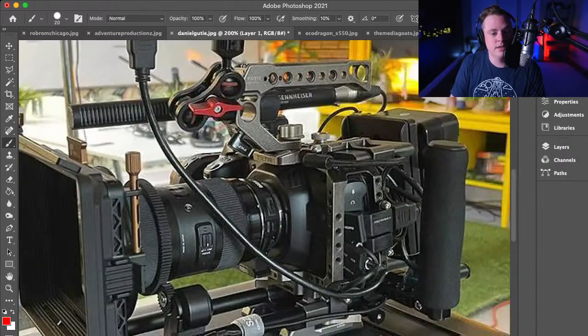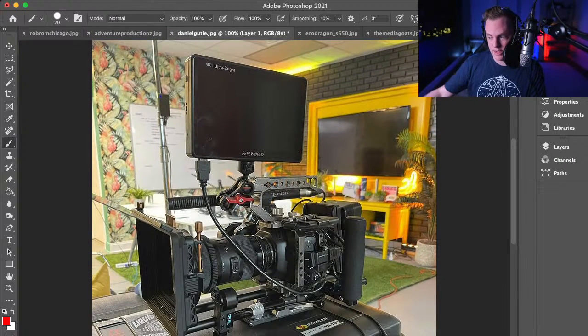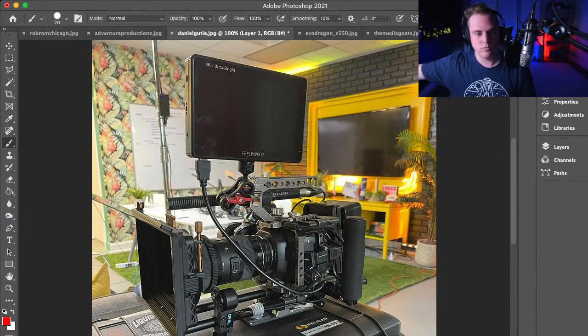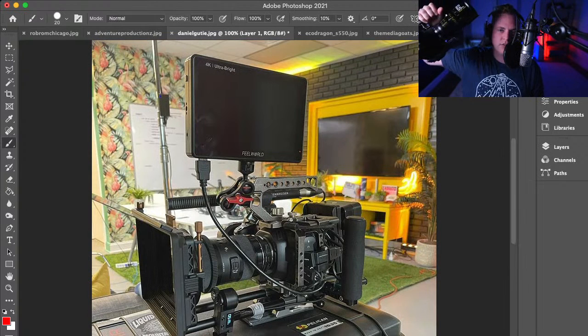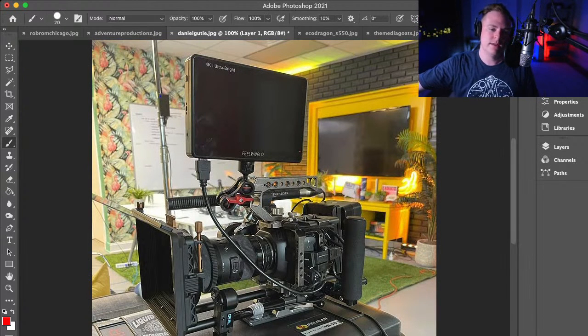Great camera. You guys have probably seen I use the Pocket 6K all the time. I've got it right here, kind of just broken down. It's not really fully rigged out or anything, but a little bit of stuff on there. So obviously a great camera. Love the rig, man.